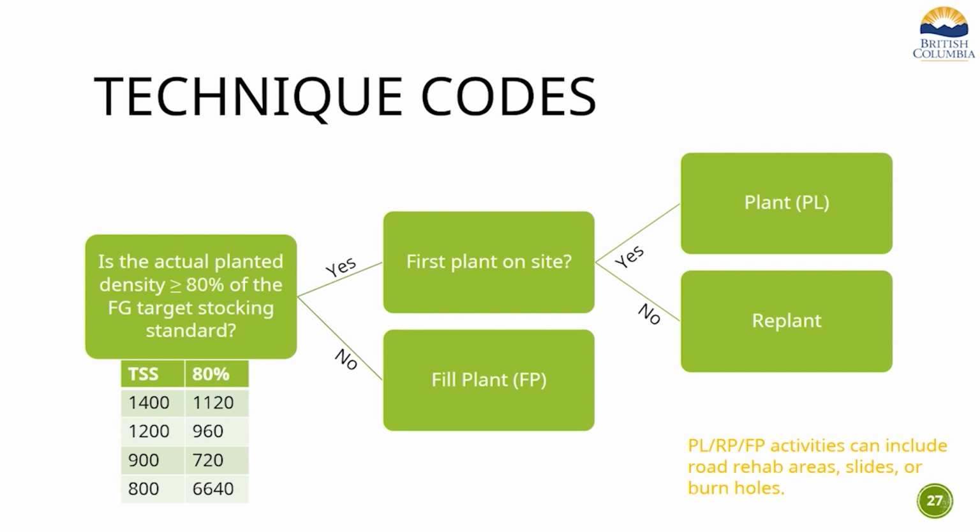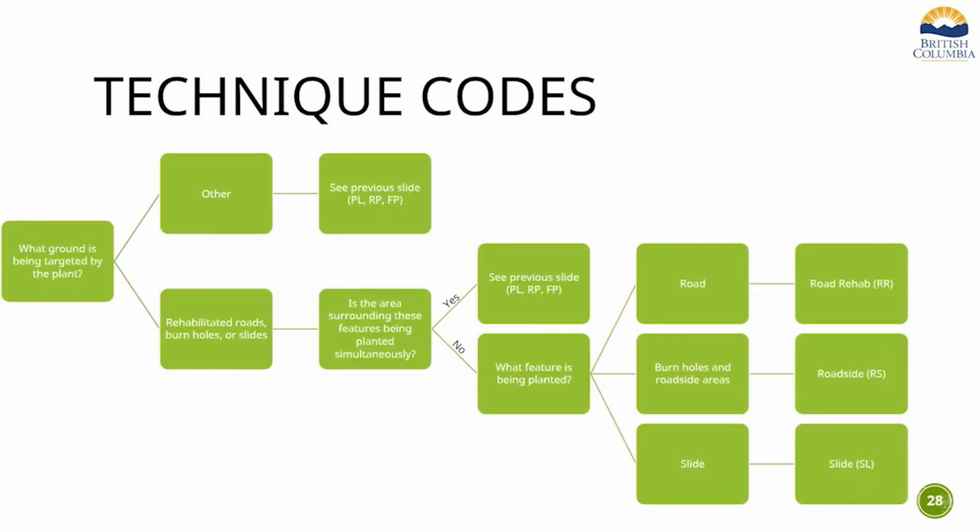This flow diagram will help determine which planting technique applies. Now, sometimes you're just planting the rehabilitated road or burn hole area, but not the surrounding area. In that situation, the codes may be different. So if your target area is specifically 1, rehab roads, 2, burn holes roadside, or 3, slide areas, you are not planting the surrounding area simultaneously. Then your technique code options are road rehab for rehab roads, roadside for your roadside and burn holes, and slide for slides. Back to Tasia.